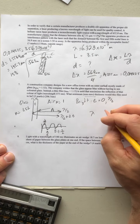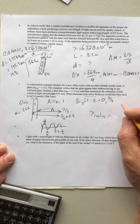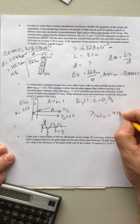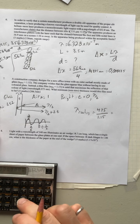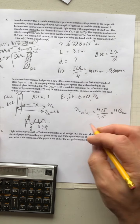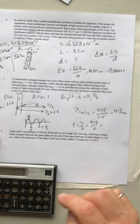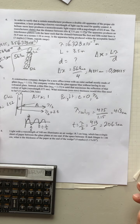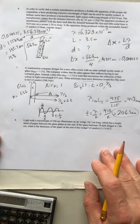So let's find out the wavelength in the coating. We want the blue, 475. But inside the coating it's 1.15. 475 divided by 1.15 is 413. And we're looking for half of that. So thickness equals lambda over 2, which is 413 divided by 2. And I get 206.5. That would be the thickness of the coating, and the building would have a nice, pretty blue color to it without any real paint or anything on it.